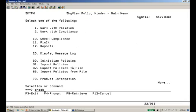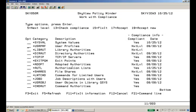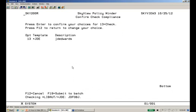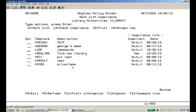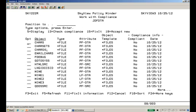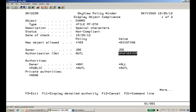And again, I can either do that through this check command, or I can do this through the interactive menus, or we actually have a GUI that you can use. So we'll just do it this way. We'll run this. So it's looking through the libraries, or looking for libraries that begin with the letters JD, and it's applying those rules that we set, or the policy that we set up, and it's applying those to those objects in those libraries. So if we drill down, you can see it found 2 libraries. If we drill down further, you can see that there are definitely issues here.